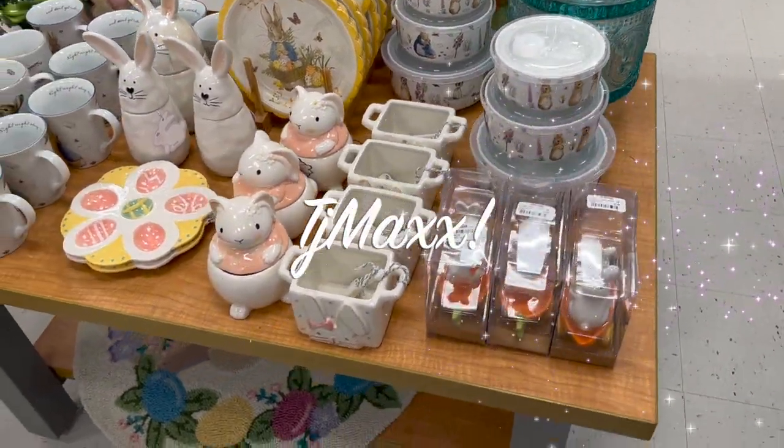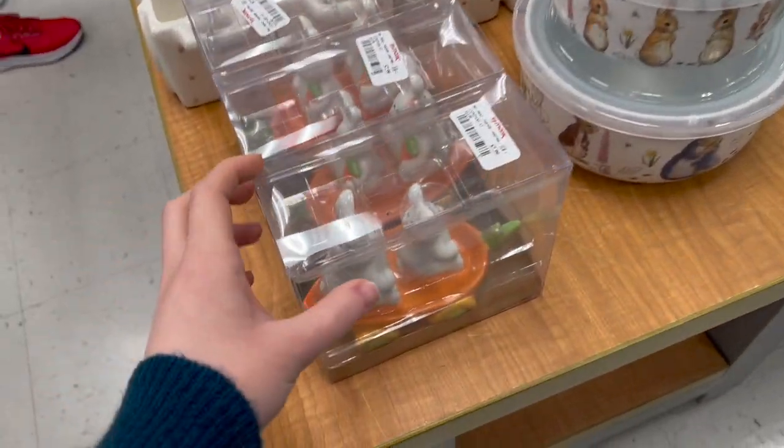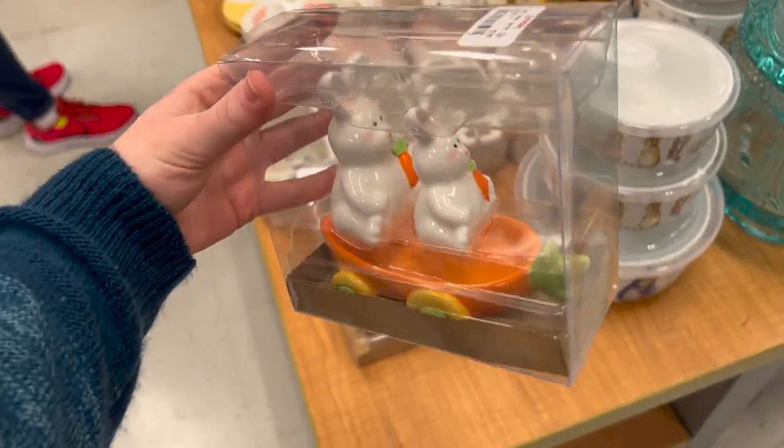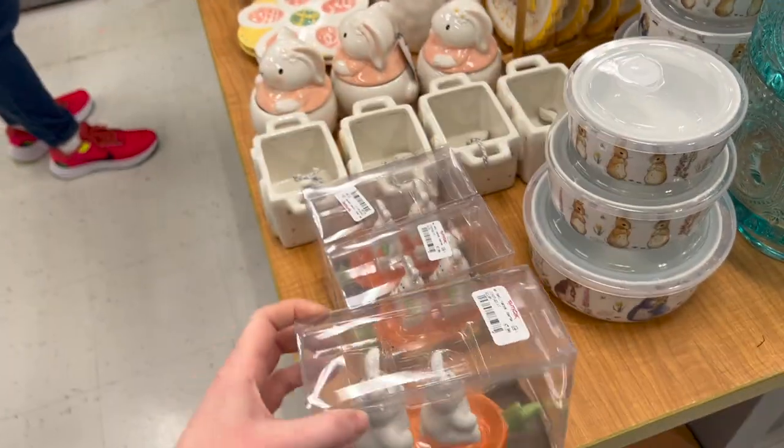I'm here at TJ Maxx right now and they have a ton of cute stuff for Easter. So I'm just gonna dive right in and start showing everything to you all. They've got this super cute salt and pepper shaker set where they have the little carrot that they sit in.